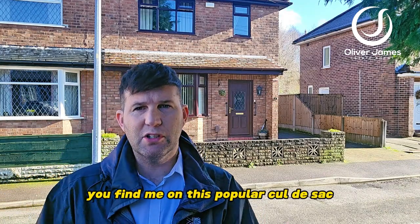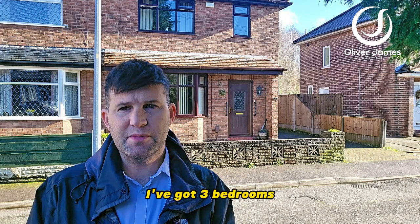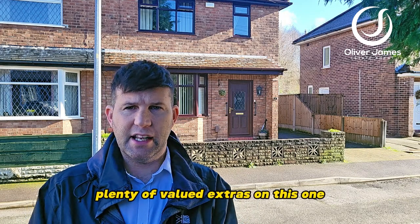You find me on this popular cul-de-sac on Chestnut Avenue in Cadishead, and over my shoulder I've got a 3-bedroom semi-detached to show you today. Plenty of valued extras on this one.